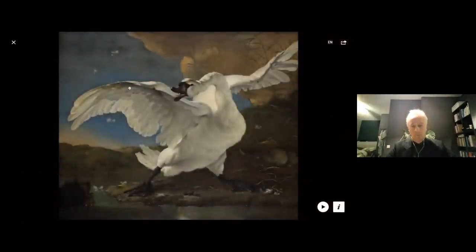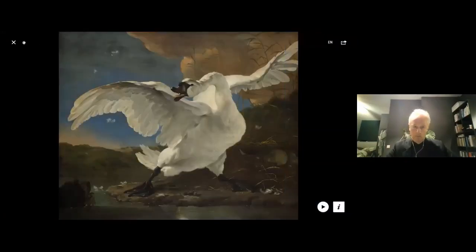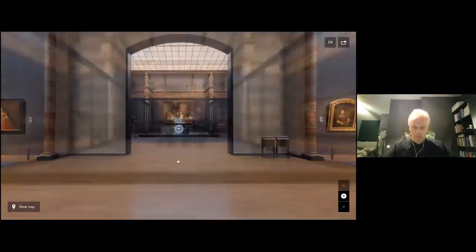If you've ever seen an angry swan, you'll know that this painting isn't exaggerated. She's life-size and fearsome, partly because our view of her is from below. Wings heaved wide, feathers flying.